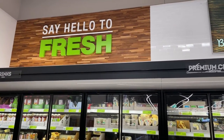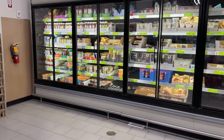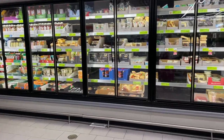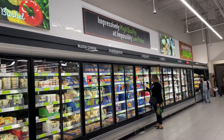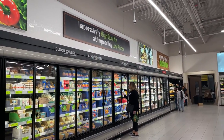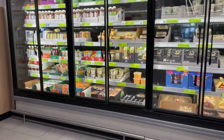Okay, so this ALDI has been remodeled since I've been up in here. It looks nice. So they got a lot of cheese here. Lots of cheese, like all the way, most of it. And then it goes down to lunch meat, deli meat. Okay, cool. So much to choose from.